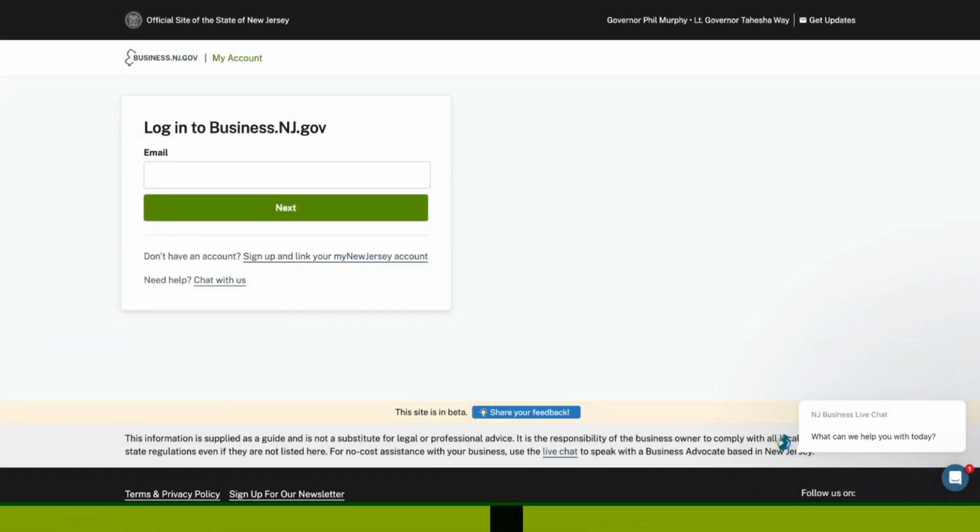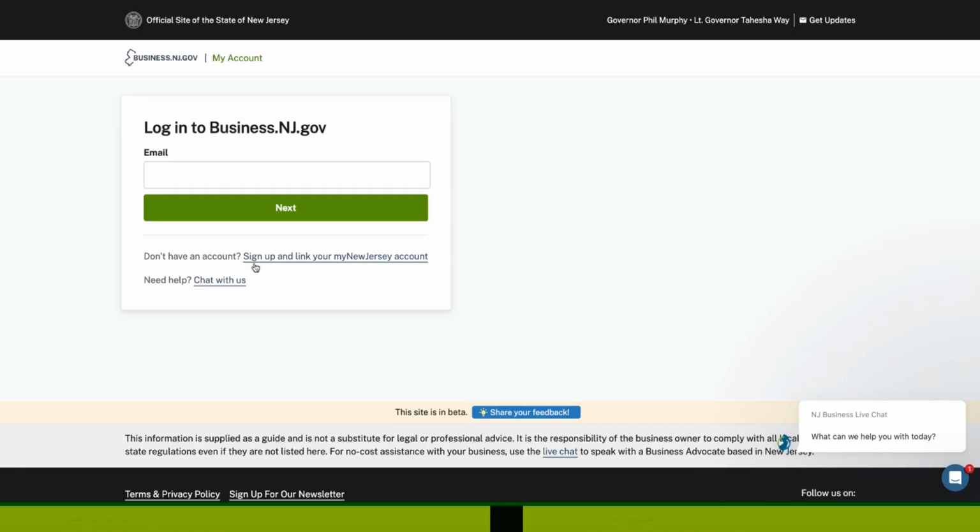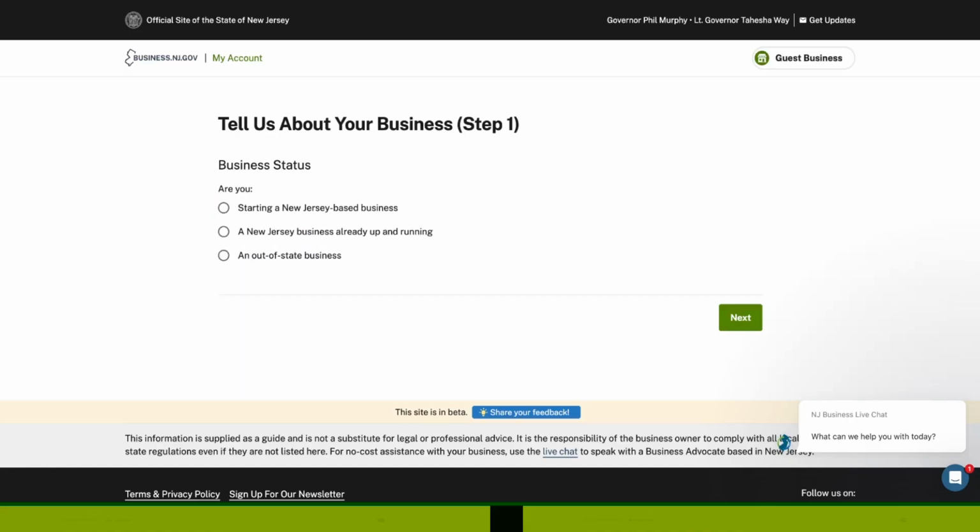So the first thing that you guys want to do is go to this website up top. And once you're here, you want to go into this section. It says don't have an account, and then it says sign up and link your MyNewJersey account. I believe that we can do the MyNewJersey account later as well, but we'll check that. So let's do this first.